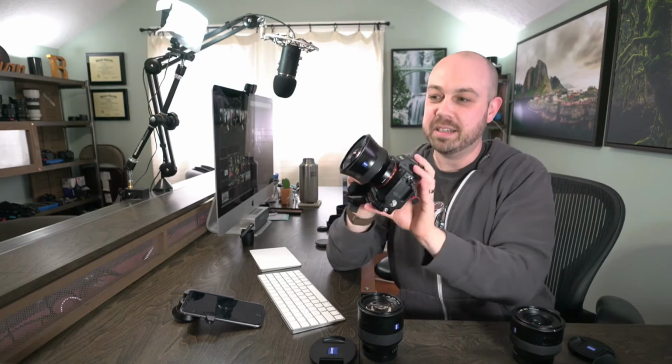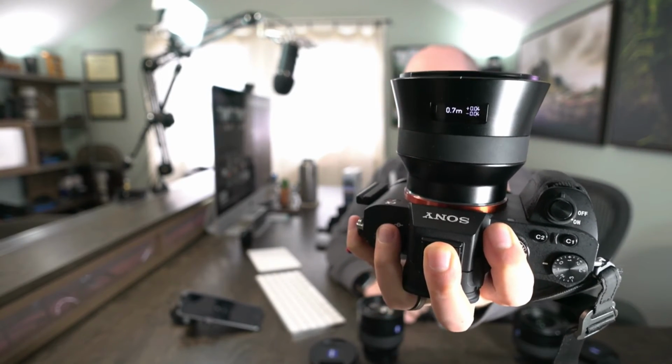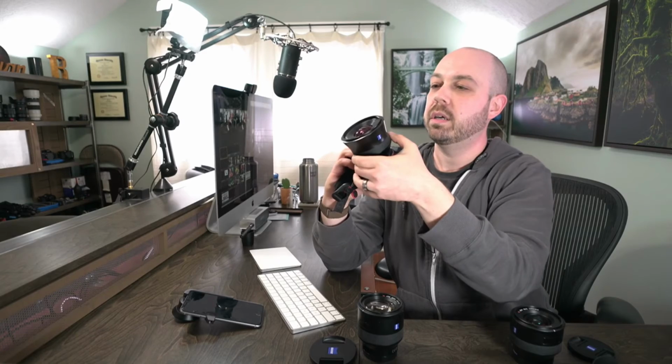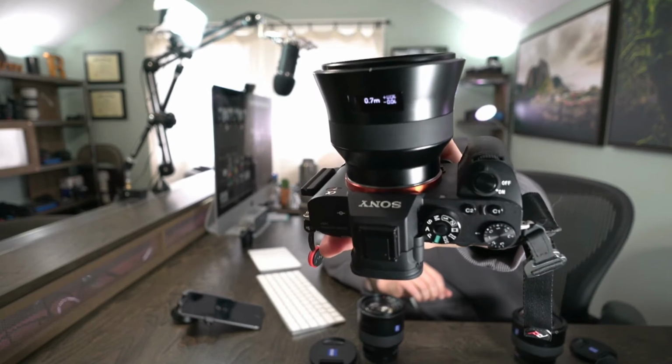I forgot that the lens has an OLED display. This display turns on when you turn on manual focus. So, okay, Ben, here's what I have here. This is what we're going to look at. 0.7 plus 4 minus 4. Let's turn that off and turn it back on.